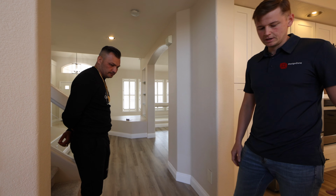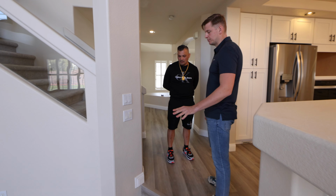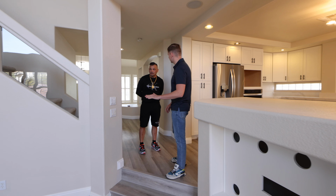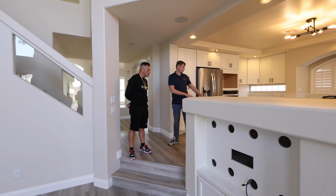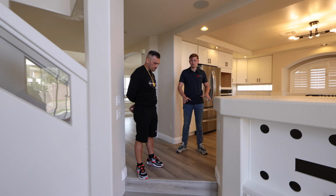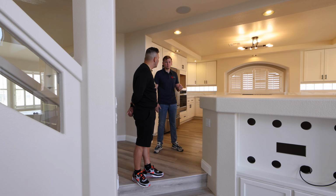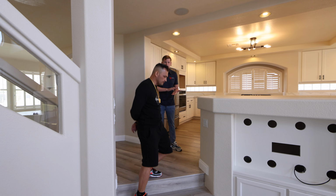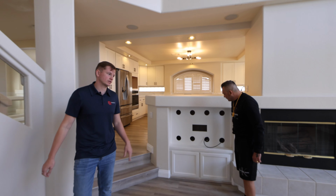There was older laminate over here, a different color, just a totally different finish look. And over here, I believe there was some tile as well. So when you have one consistent type of flooring, it creates a much cleaner look. It transitions and looks much better when you don't have too many different floorings. So I like this part.